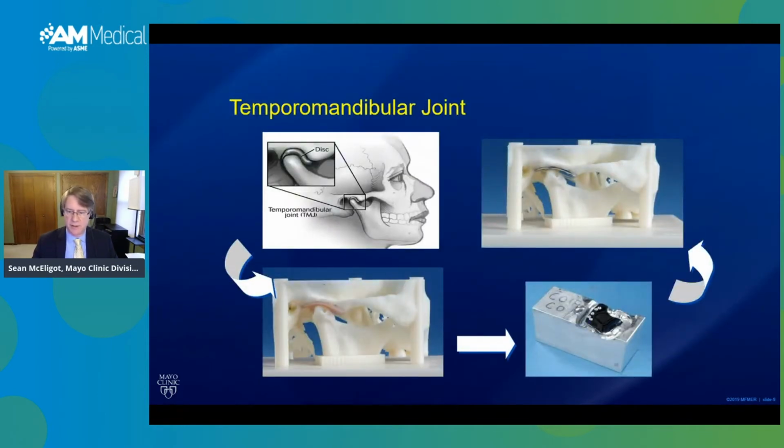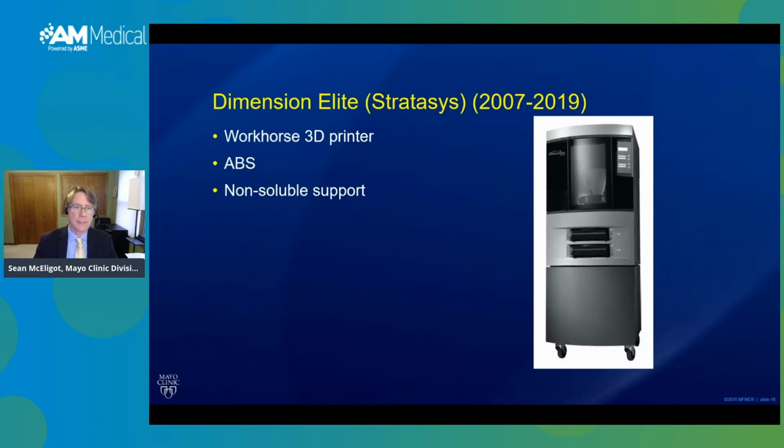The project inspired us to purchase anatomical modeling software in 2006 and our first 3D printer, the Dimension Elite, in 2007. Here's an image of the Dimension Elite. It was a real workhorse printer, our first 3D printer. It was bulletproof. It did exactly what we wanted. We only ran ABS in it, and it had non-soluble support, so it was a little bit difficult to clean, but it lasted us well.